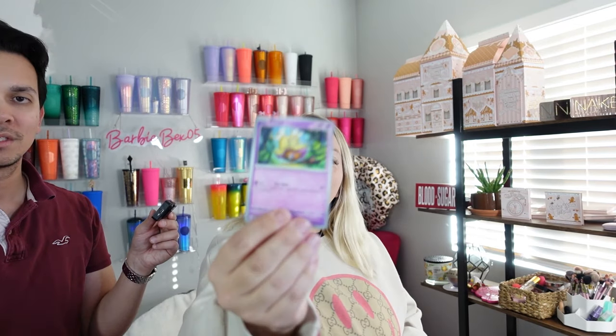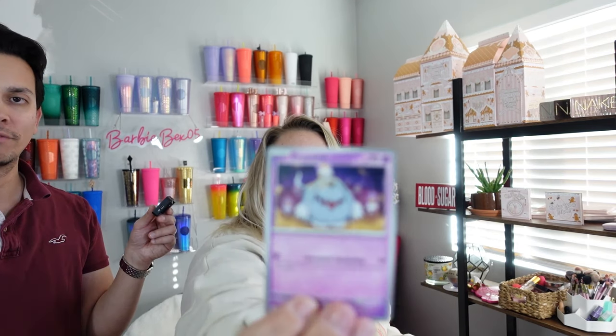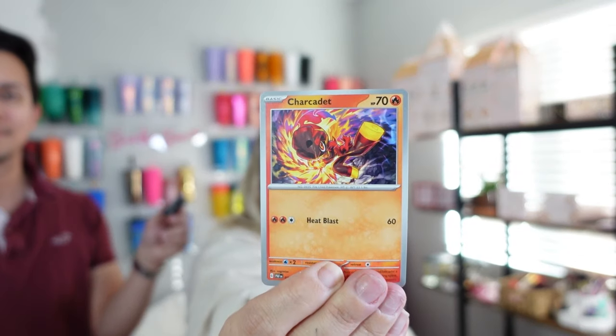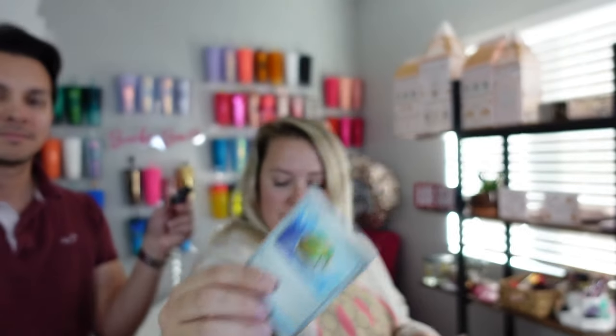Basic energy. Fighting. Then we've got Flittle, a little cute little flirt. We've got a Paldean Whooper. Ooh. Whoop whoop. Gavard, I think. Ooh, Char Cadet, right? Char Cadet. Then we've got Dome Fan. Nest Ball, a little fancy ball. A Graplock. Another good card.